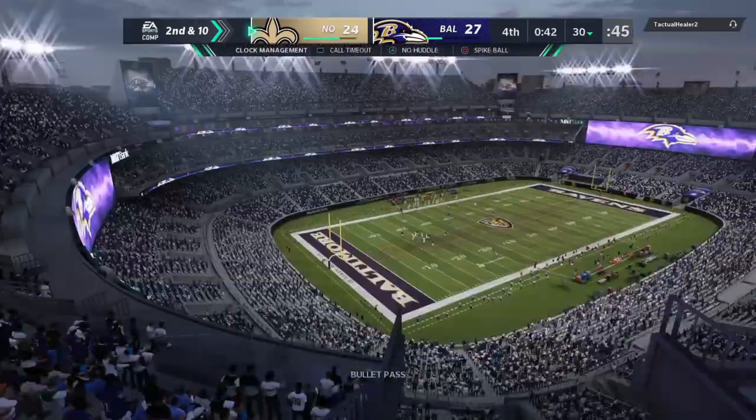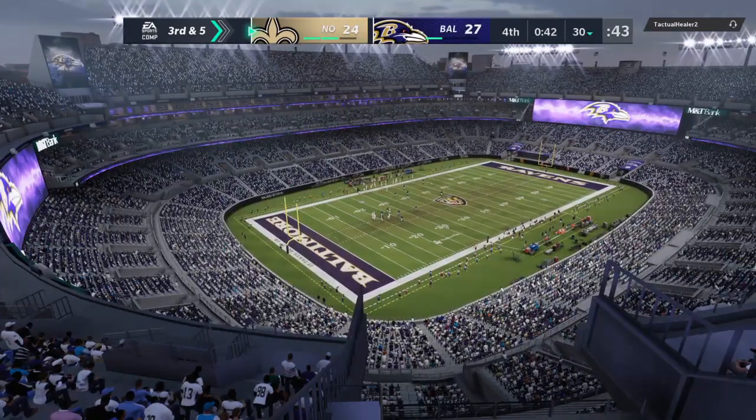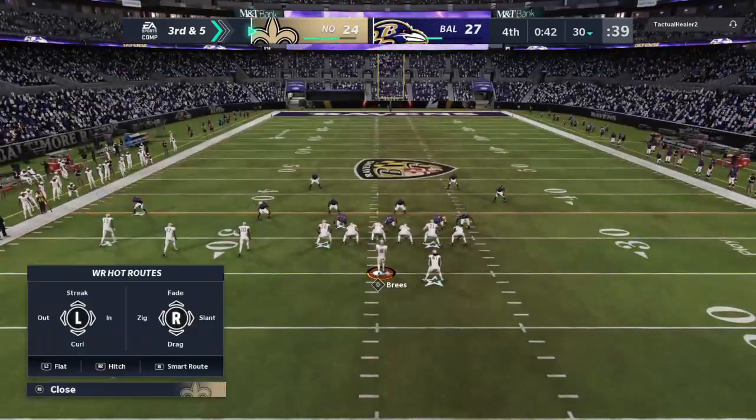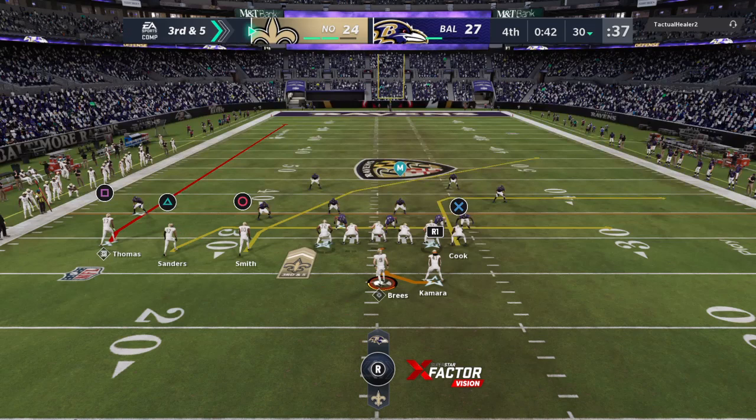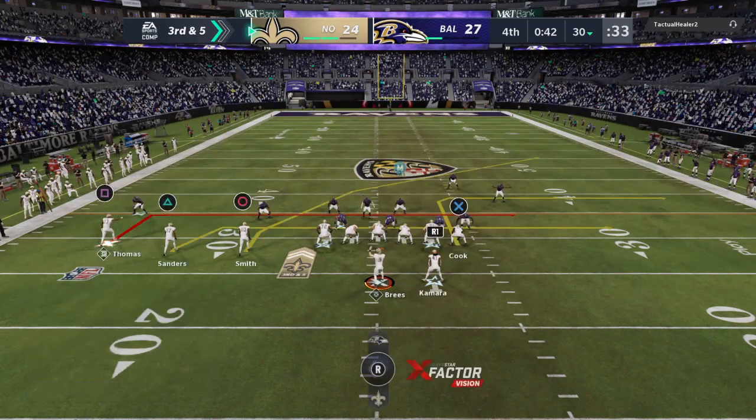Left side here to Sanders. The Saints going to call the first of their timeouts as they'll stop it with just over 40 seconds to go in the game. The last play on the completion got them half of what they needed. Now here's a tough 3rd and 5.